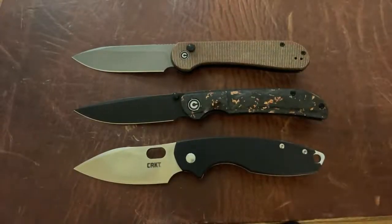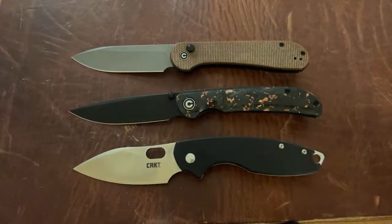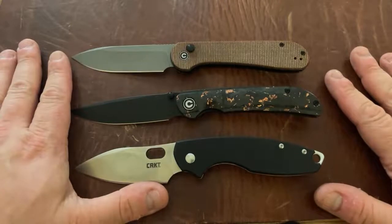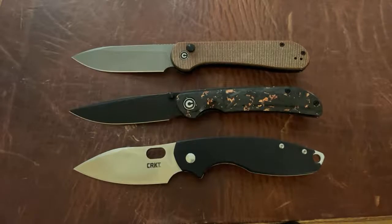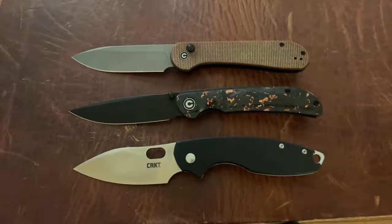I did the review on the Imperium, and I said, look, it's an early contender for knife of the year. The reason I'm having this conversation about budget knives is because all three of these knives on the table right now are contenders for knife of the year. And I have at least one other knife under $100 that's going to be a contender as well. I can't remember the last time I felt really excited to put knives under $100 on my list as top knives of the year. So many are coming out all at once that are really, really great.